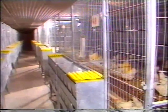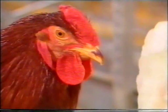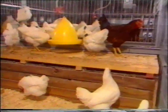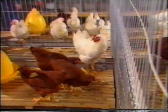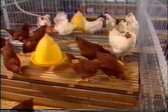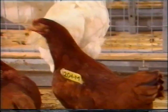Reciprocal recurrent selection is the most efficient breeding method for layers. Female and male lines are cross-mated to produce cross-line progenies for individual testing. According to the test results, pedigree birds are selected to produce the next pedigree generation. All birds are individually marked, the males by ring, the females by plastic wing bands.